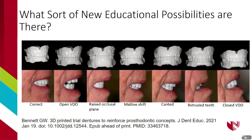It would take a personality that I don't have in order to make seven real wax-ups of a denture. I mean, it would take forever. And it's something that allows you to do this for an educational setting. I mean, this is all well and good.